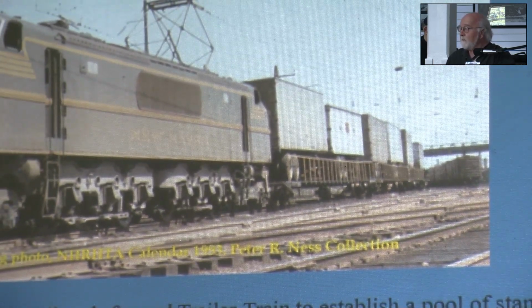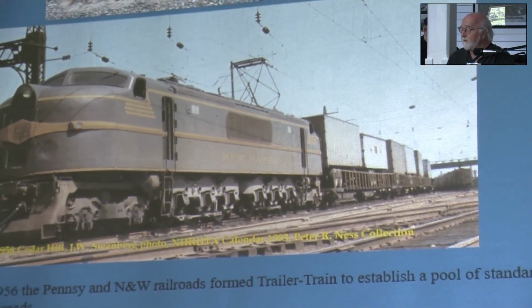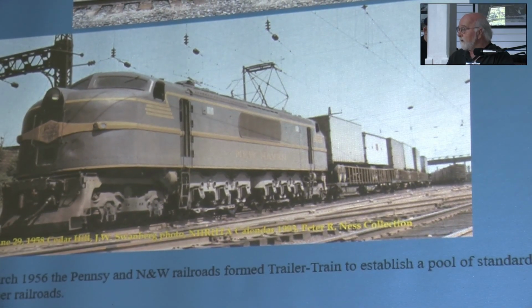So the point being, there were not solid trains of Collegians all the time, nor were there solid trains of the 40-foot flats all the time. They did mix them up. They used the equipment they needed to deliver the trailers they needed to.